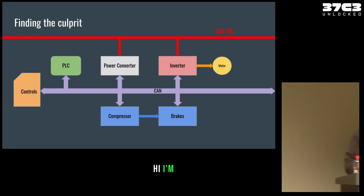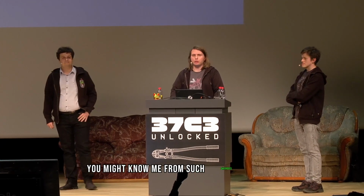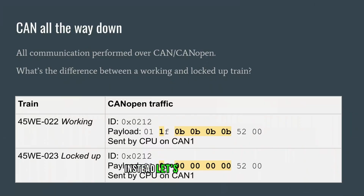Okay, I will. Hi, I'm Q3K. You might know me from such shitposts as getting Wayland to run on an iPod Nano, but today I'm not going to talk about anything about that. Instead, let's talk about CAN.